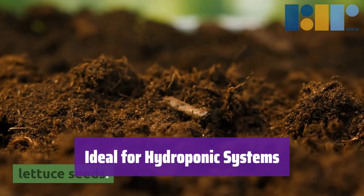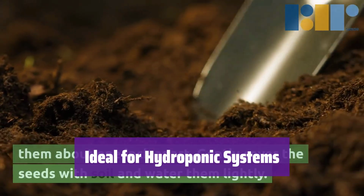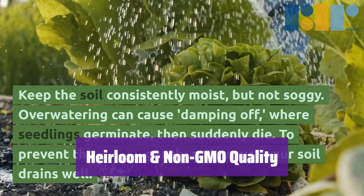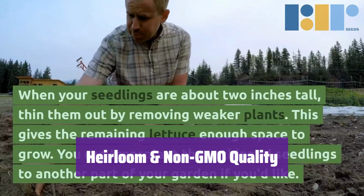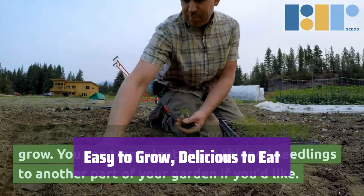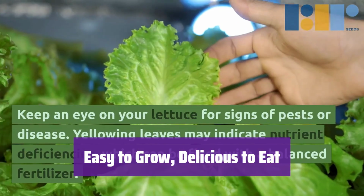It's perfectly suited for hydroponic setups, offering a fresh and efficient way to grow your own greens. Enjoy crisp lettuce with ease. You can trust the quality of these seeds. They are heirloom and non-GMO, ensuring you're planting pure, natural goodness. Planting these seeds is simple, and the reward is a delicious, sweet lettuce. It's a fantastic addition to any meal.